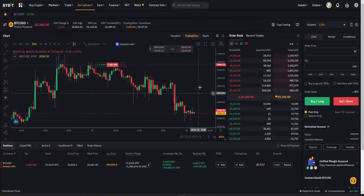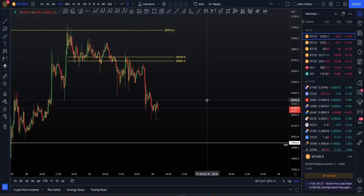And let's see how this trade progresses. I told you my next level of resistance, my next level of support, and a little bit of a talk at the same time.